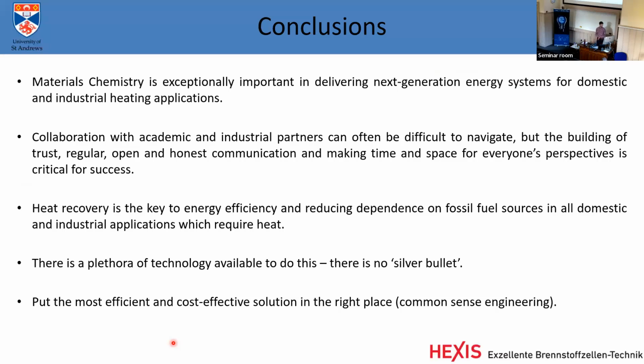So just to sum up, hopefully I've shown you that materials chemistry is really important in delivering these next generation energy systems. They aren't just black boxes, and a lot of effort goes into making sure that they function as they should, and they're of the highest efficiency. Collaboration is key. You have to make time for everyone's perspective, understand what's going on in everybody's labs, build trust, and be honest about everything, otherwise it's likely not to succeed.